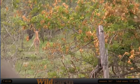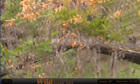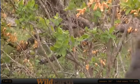Again, a very interesting... oh, the lion's on a tree. I'm busy watching the impala and the lion's on a tree. Oh, and then he just jumped off. Too much going on.